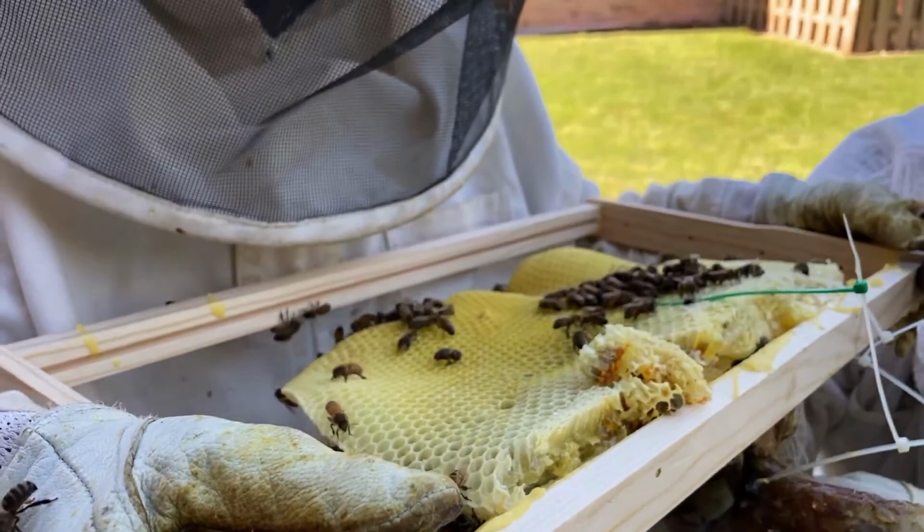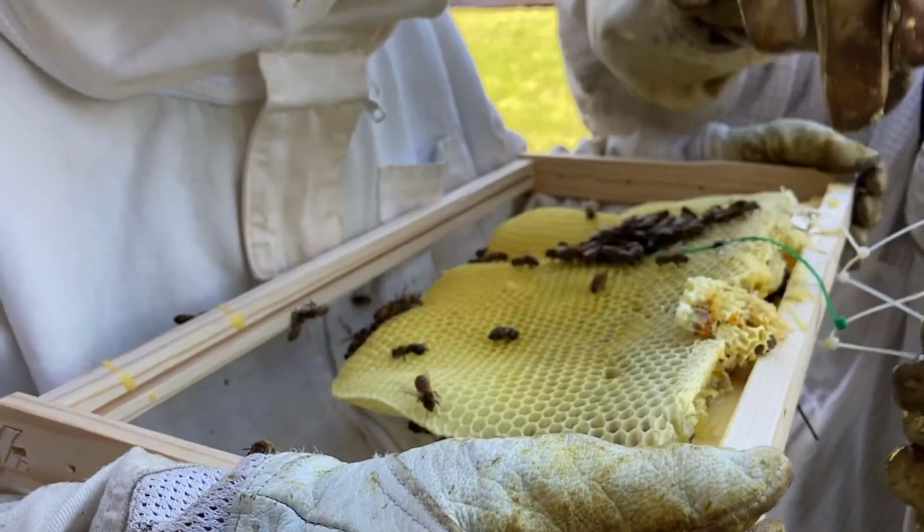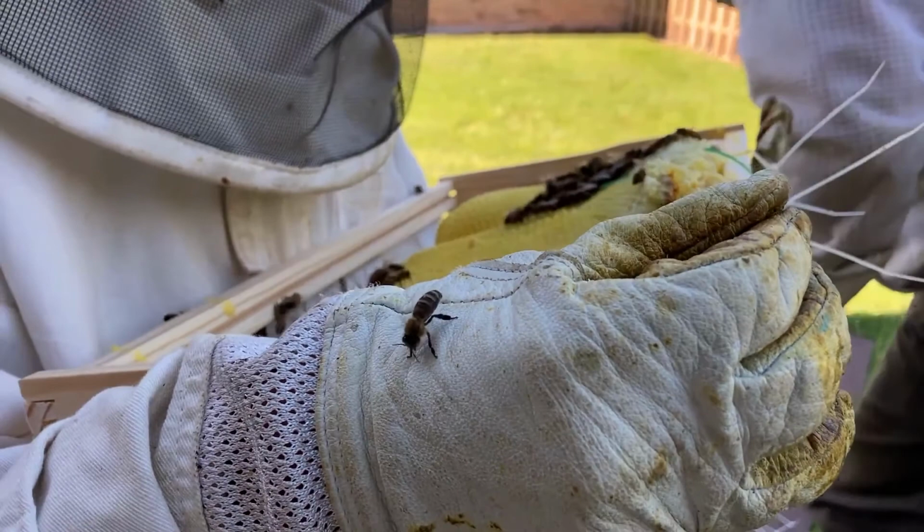Tell me some more bee facts, Evan. Usually the darker the comb, the older it is. Or sometimes the darker the comb, it means the brood chamber. Brood comb is usually darker than regular honeycomb. Because they fill it with that dark pollen? Yes. And from the cocoons.